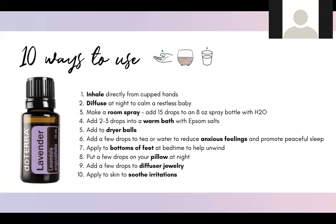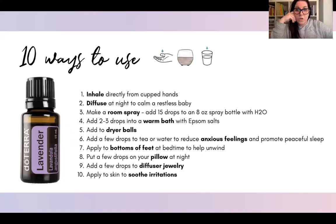Yeah, that's what I like to do. Yeah, that's so great. And then again, you could use it for your dryer balls. You can help with anxious feelings, bottom of your feet. Really, you can use this for anything.